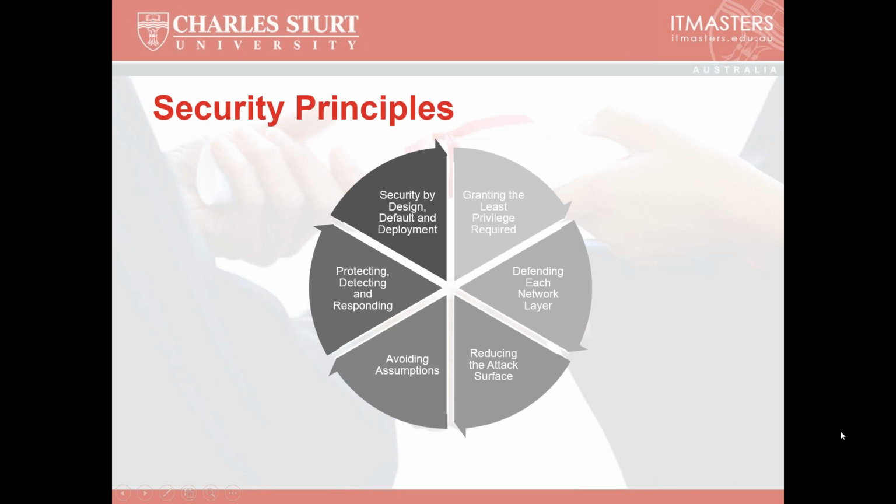Then you should reduce the attack surface. How can you do that? To be honest, by having up-to-date software, antivirus, and firewalls. What else? You should avoid assumptions. Nothing is secure out of the box. Do not assume that a particular product will protect you. Do not assume Apple is secure, or Windows is secure. It's not about the brands. Don't forget, it's about protecting, detecting, and more importantly, responding.